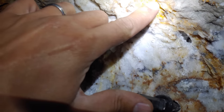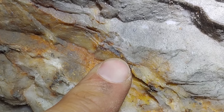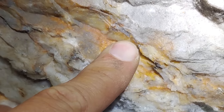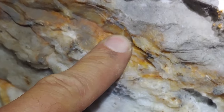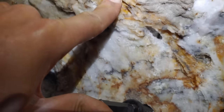But then I was looking right up there, see that little piece of gold right at the end of my fingertip there? Man, oh man, I gotta get that. So, it's in here. I just gotta figure out a way to get it out. It's really hard.